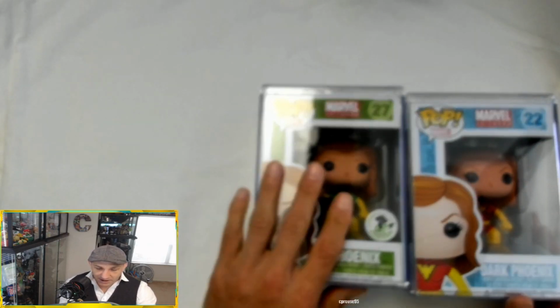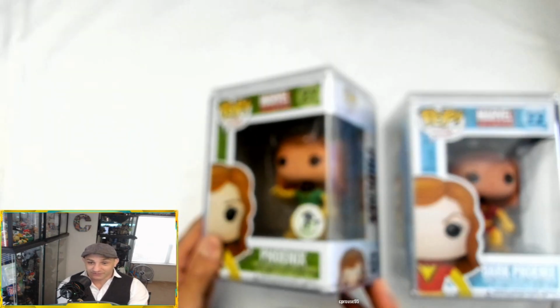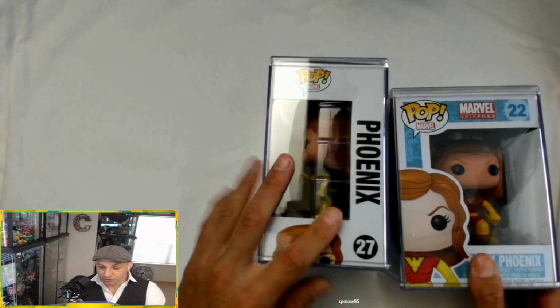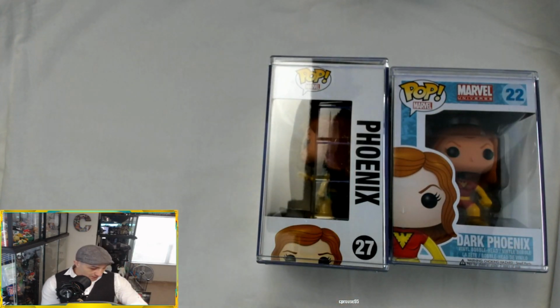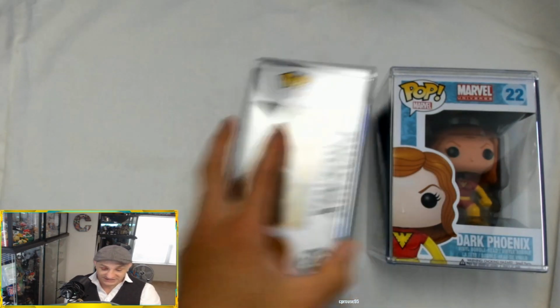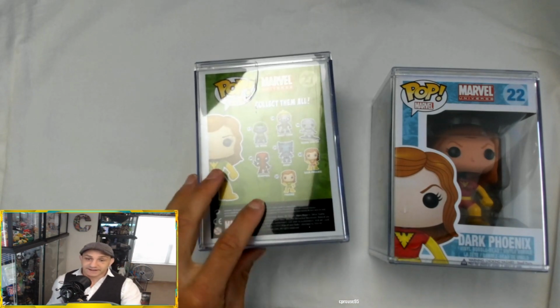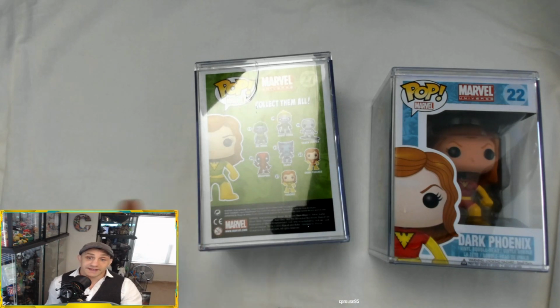Now, this pop here is the green version. I guess there's a green version of her in the comic books, because that's why they made her. She's going to be number 27. This is number 22. So if you were collecting the Marvel line, 1 through 100 or all the series, you're going to have to pick up the 22 and the 27. On the back here, you can actually see something that they did with an exclusive. They added to the back of the actual boxes.